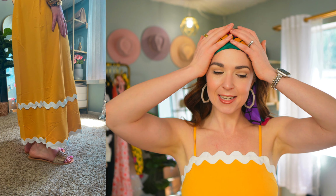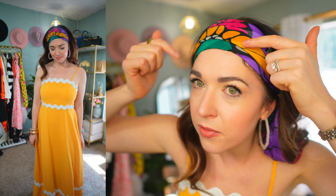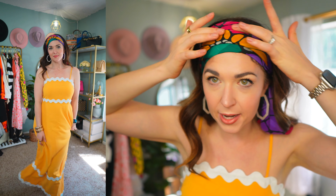I think it's so fun, and I decided to style it in kind of a fun, retro-y way with this little scarf that sort of incorporates the color of the dress, but also brings in some different colors just to add a little bit more visual interest, because I always like to try to bring in a little bit more color, maybe a little print to give a little pop, and I think just adding this little headscarf adds so much to the look.